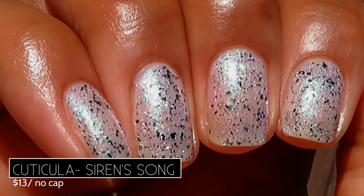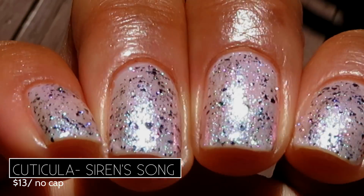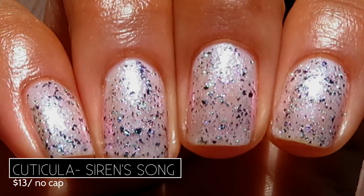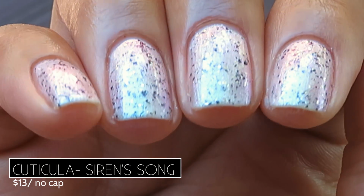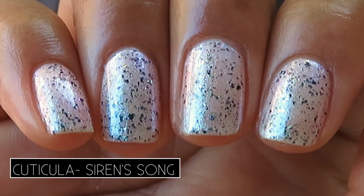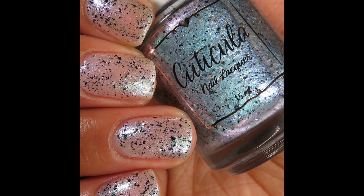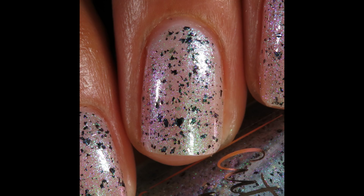So here's what Siren Song looks like over 2 coats of the neutralizer base coat. You can see it shifting primarily from the green to the purple, and those flakes are so fun. And then I feel like it's completely different looking in lower lighting. The nail line is completely blurred and the base almost gives a multi-chrome effect. It's really interesting. Pictured is 1 coat of Cuticula Siren Song over 2 coats of Cuticula Neutralizer base coat.